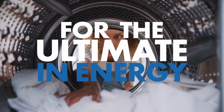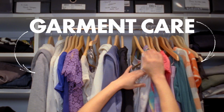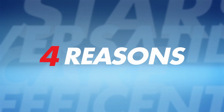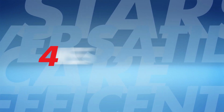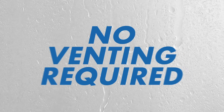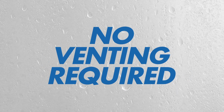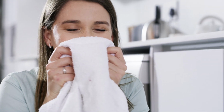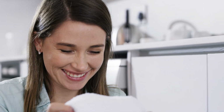For the ultimate in energy efficiency and garment care, you need a heat pump dryer. Here's four reasons why we love this laundry appliance. Number one, the versatility. Heat pump dryers recirculate air, removing moisture before reheating and pumping it back through the dryer. This means they don't need venting, so can be installed anywhere.